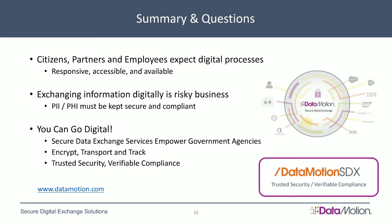Okay, and here's a second one, talking about email encryption. Is email encryption and file transfer part of the secure data exchange services platform? Yes, both are. Email encryption is one. Let me back up.